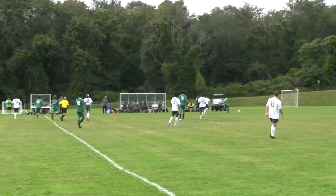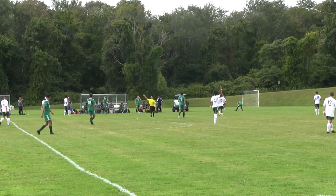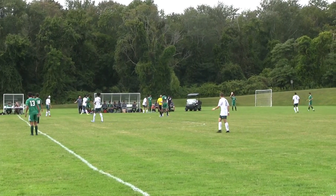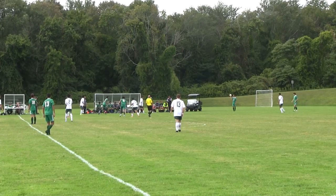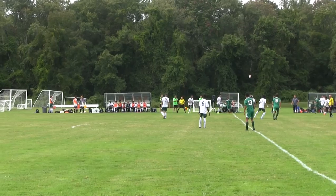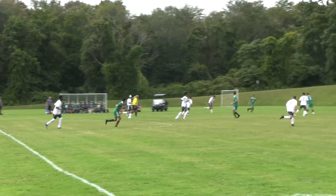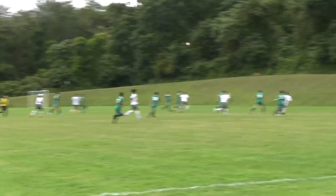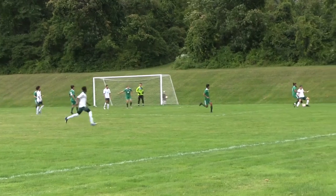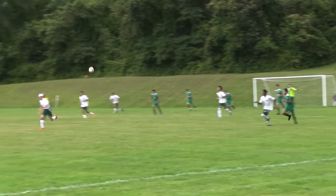Just don't know what the ball is going to do today with this wind. It's pretty heavy winds here today. Looks like it's going to be a throw-in for the Bayhawks. Nice throw-in up along the line. The Knights win it. Number 21 coming up, centered in front. Get to this side. Kicked up and out.